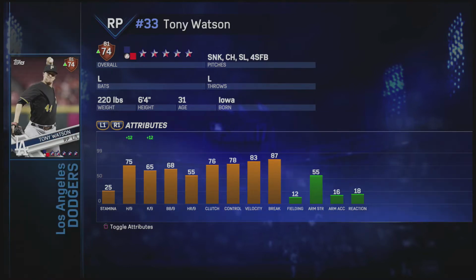In the bullpen, we got Tony Watson. He was mentioned by Justin Slider and Beto Potato. Watson has pretty decent hit per 9 and K per 9 numbers. It's crazy because he was a silver at the start of the year, maybe even a gold. I don't know if he reached gold, but he's still a good player.